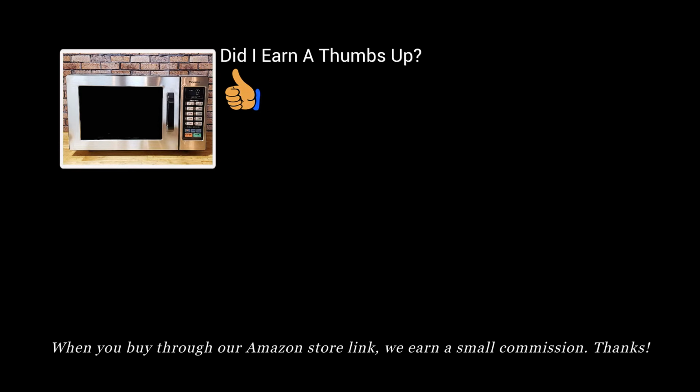Folks, if you're looking for a reliable, powerful microwave, this Panasonic commercial model is a great choice. It's built to last, and it might just be the only microwave you'll ever need.